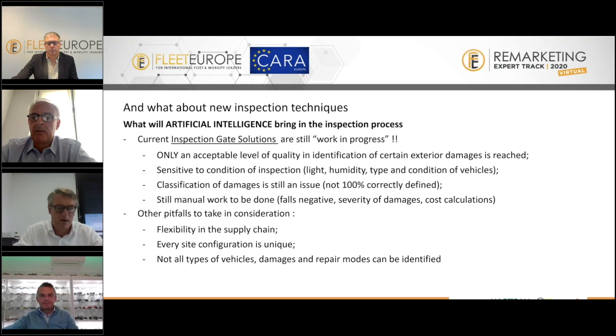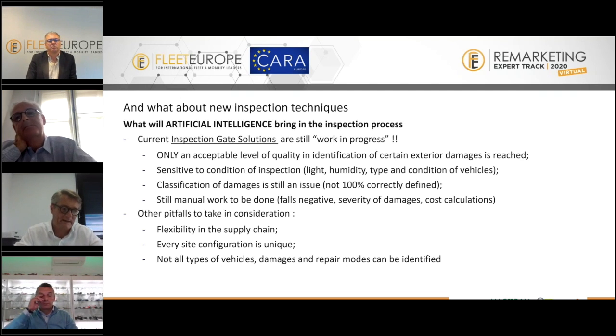Basically, I need to say, in the 2 or 3 years that have passed, there have been huge advances within artificial intelligence and within the suppliers that provide automatic inspection. However, having tested several items, and even Macadam trying to go into that, we see that we are not there yet.